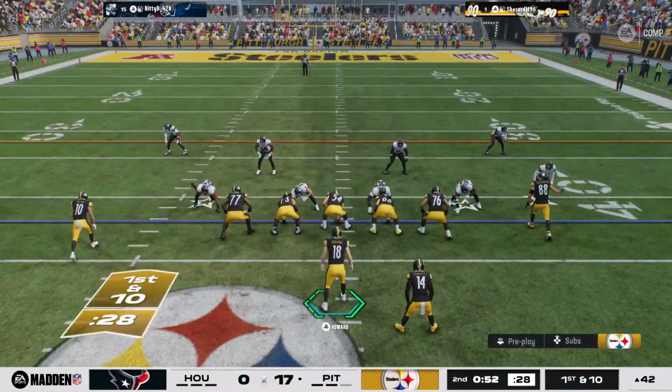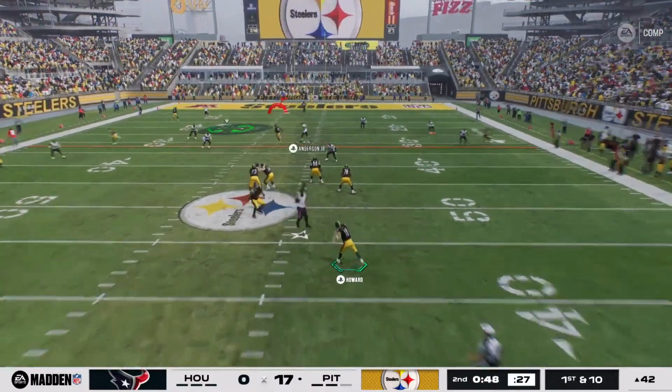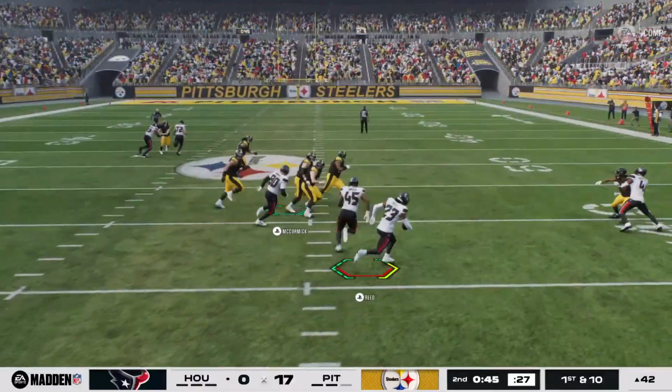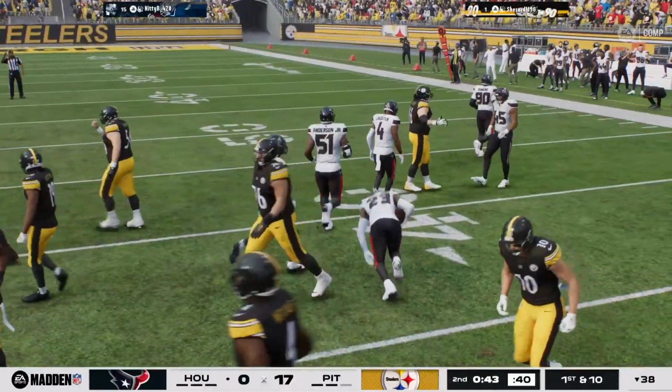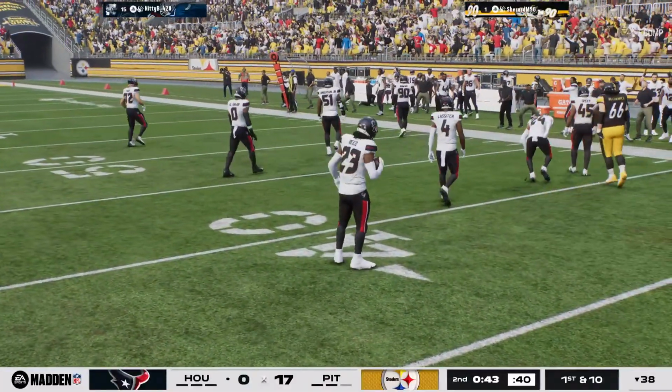Now, after that last completion, Mike, they cross midfield. Now the mindset goes to, all right, we got to come away with some points. That's over the middle and intercepted. Hit by the rookie out of Penn State. And the Texans are going to get the football here at their own 38-yard line.